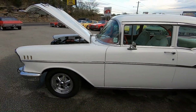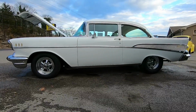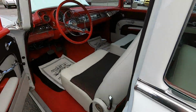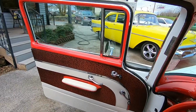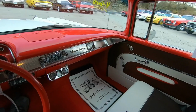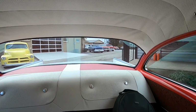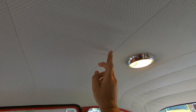All right, guys, it's about that time. Let's go for a ride. Okay, we're gonna look around the interior before we take off here. Really looks good. Interior's in great shape. Got my bag back there. Package tray looks good. Headliner's a little bit loose in certain spots.